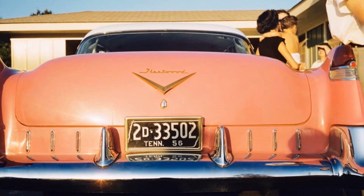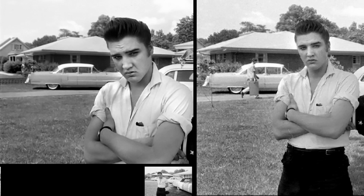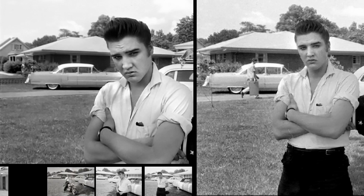In this photo we can see a close-up on Elvis' 1955 Cadillac Fleetwood at Audubon Drive. It is now wearing 1956 Tennessee license plates. May 29, 1956, Elvis in his 1955 Cadillac at Audubon Drive in Memphis, Tennessee. These photos were shot by Alfred Wertheimer.